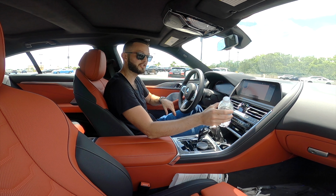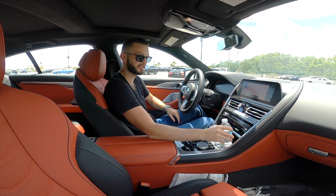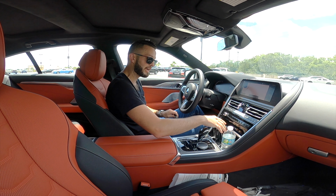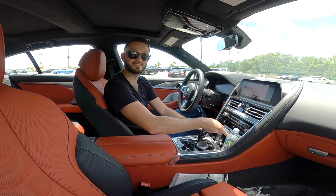You have the cup holders here. You can fit maybe a 20 ounce. This is a 16.9 ounce water bottle. You do have a wireless charging pad. However, if you have cups or something, look how easy it is to put it in.